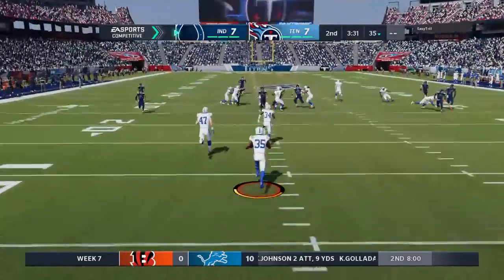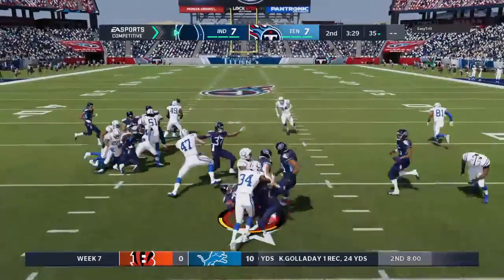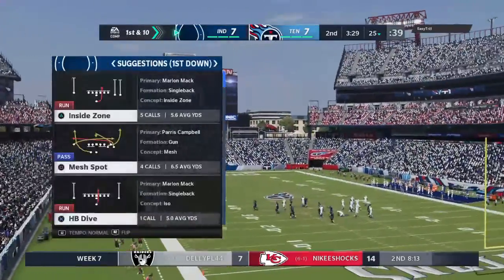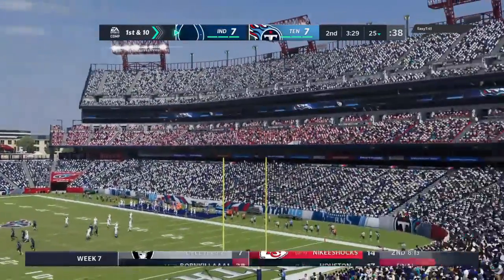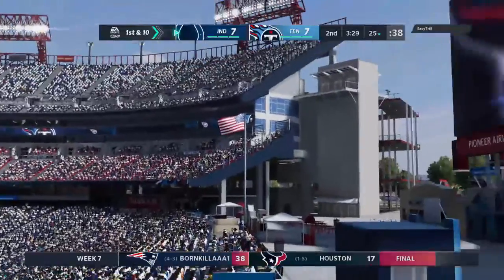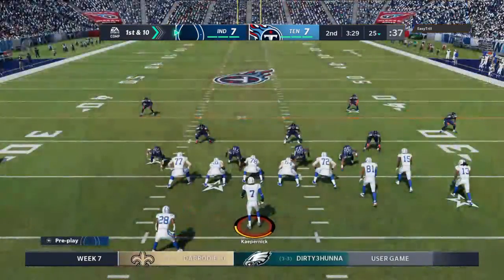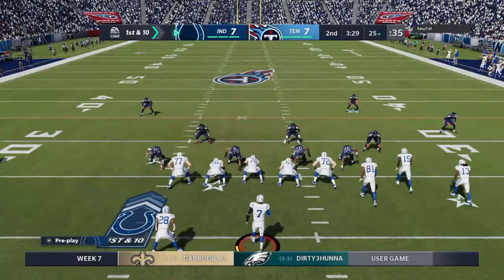Takes this about 5 yards deep. And they'll get him down right at the 25-yard line, so the same result, but he opted for the touchback. 25-yard line. The Colts come to the line ready to start their next drive.